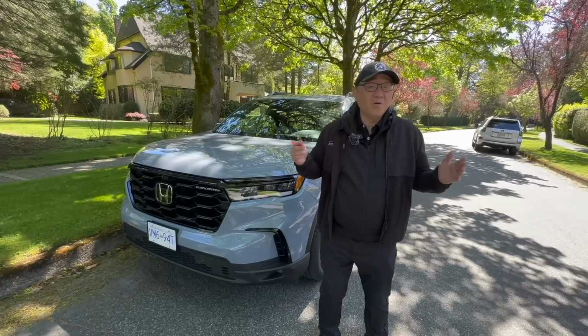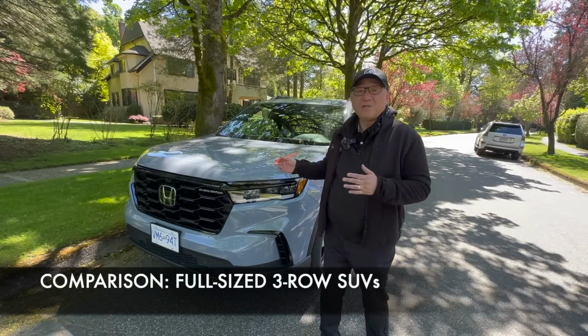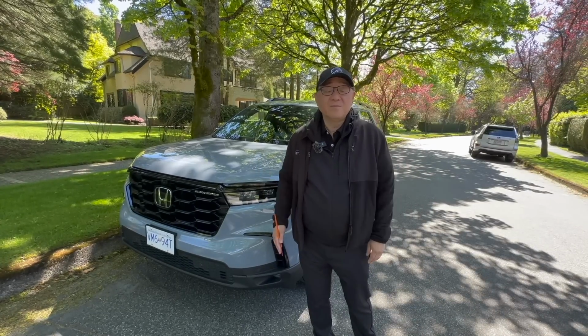So let me compare all three of the three-row SUVs and tell you exactly which one has advantage or disadvantage based on their engineering, manufacturing, quality, drivability, and just about everything else. Let's go.